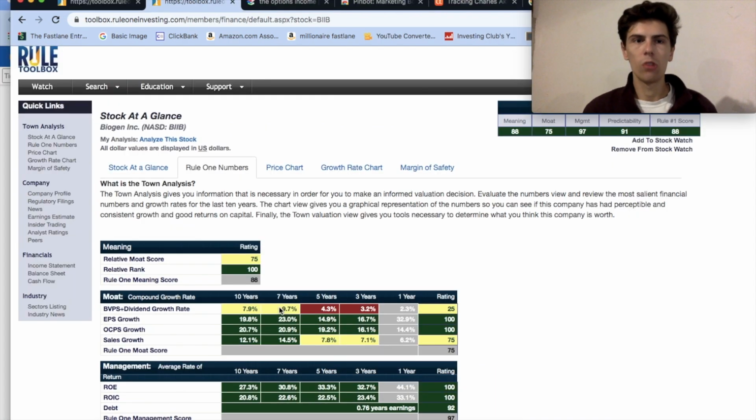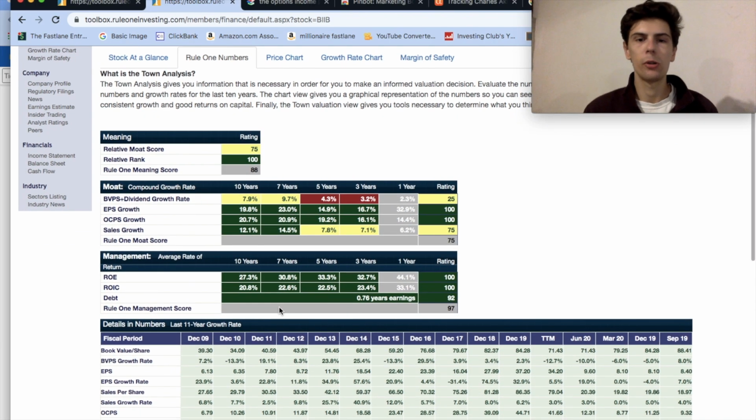Now we'll jump right over to the Rule 1 toolbox to see what kind of history they have, and as I talked about in the last video, the growth of this company over the past 10 years has been fantastic, where every single growth number you can look at is pretty much perfect. This company doesn't pay a dividend, so you have the book value growing at almost 8% a year, earnings per share growth 20%, same with cash flow, and then sales growth at 12%.